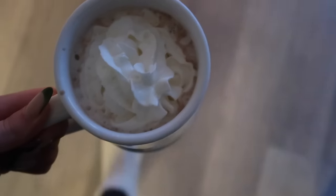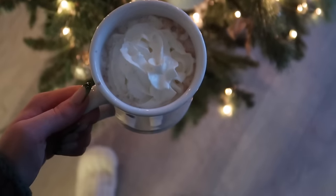All right, I just made some little hot chocolates for Alan and I. I think we're gonna order dinner in and watch a Christmas movie. And it's perfect timing because it just got dark out. It's just past 5 p.m. So literally when we started decorating, it couldn't have been more perfect timing.